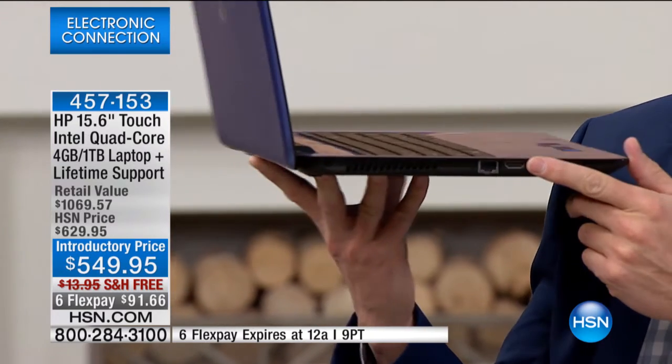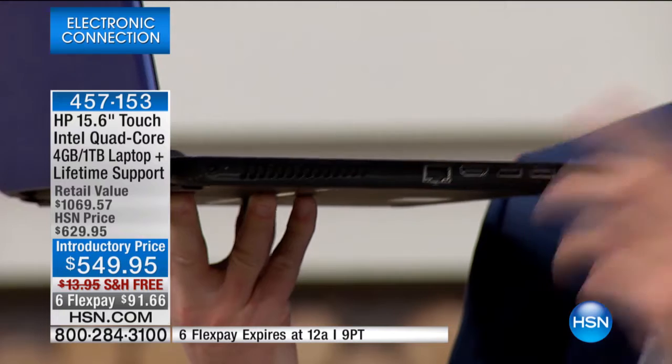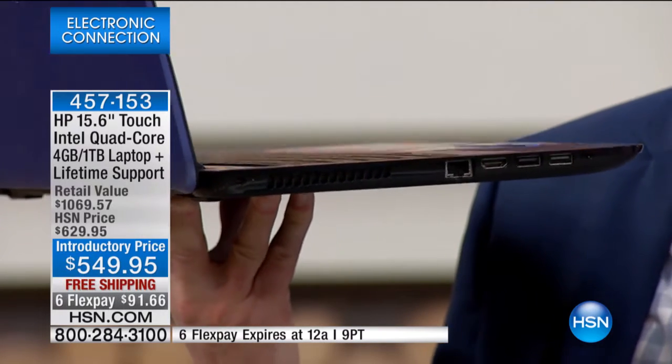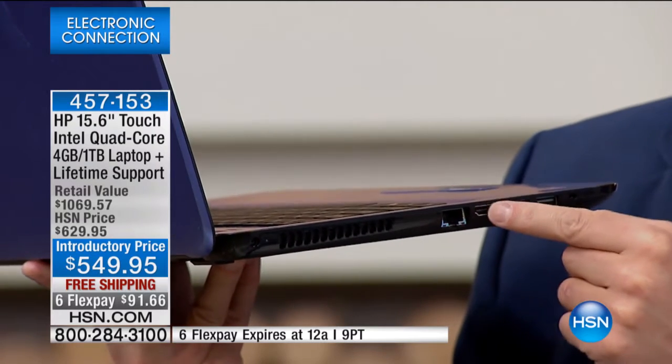That's an HDMI port. That's a very expensive port. It lets you send and receive high-def video and audio. If you were just watching Joe Harrison out here with the projector, he said that has an HDMI port on it. So you can plug your computer into your projector, because this has a high-definition port right there.